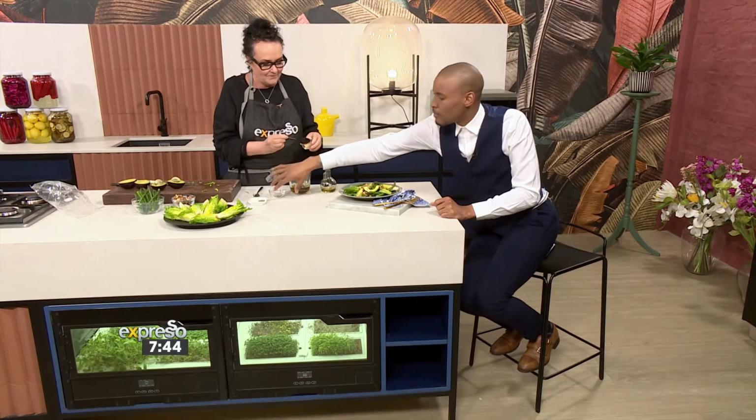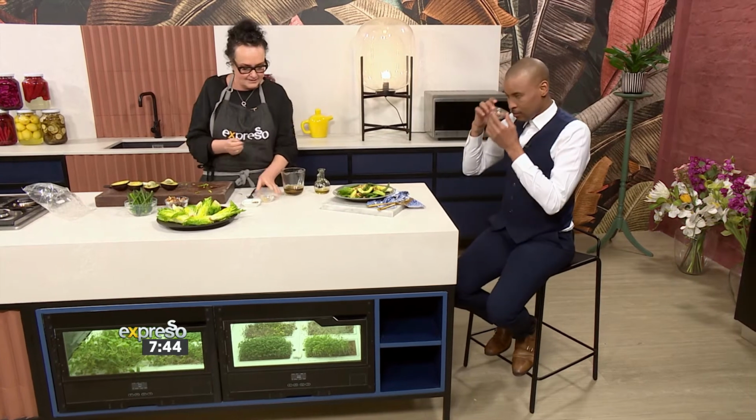I wonder what sherry vinegar smells like. I'm actually just going to grab this. Oh, it's got a strong, nice vinegar smell, that vinegar aroma. It's not as strong as balsamic, but it's strong enough to be present, to make its presence felt or smelled. So I've just added that.